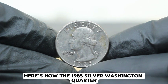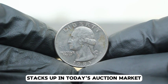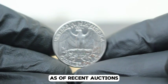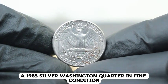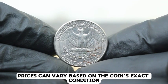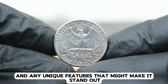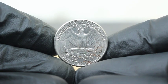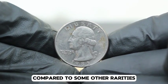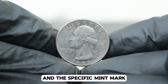Here's how the 1985 silver Washington quarter with the large date and D mint mark stacks up in today's auction market. As of recent auctions, a 1985 silver Washington quarter in fine condition typically sells for around $76,000. Prices can vary based on the coin's exact condition and any unique features that might make it stand out. While this may not seem like a high-value coin compared to some other rarities, it remains a sought-after piece due to its historical significance and the specific mint mark.